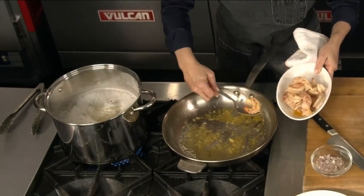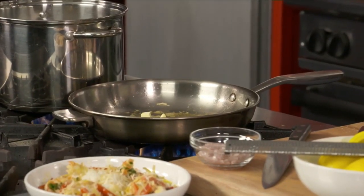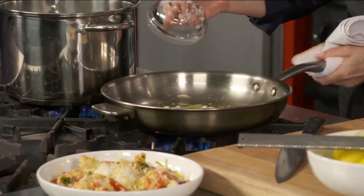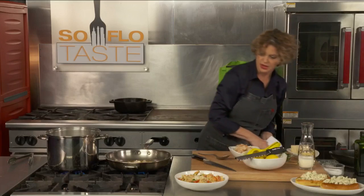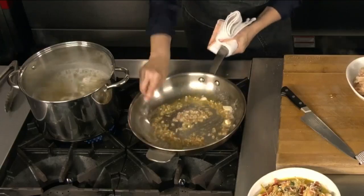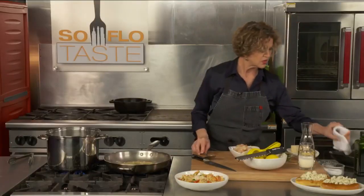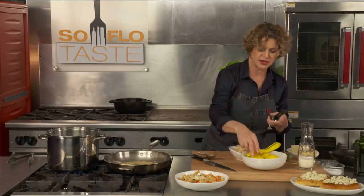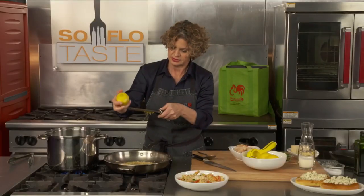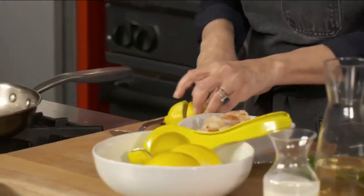All right, I'm going to add a little bit more butter, just a little bit, and go ahead and cook minced shallots. We're not looking for color, we're looking for them to just soften beautifully. To that, I'm going to go ahead and add the zest of a lemon. Okay. I'm going to cut this lemon in half because I'm going to use the juice as well.